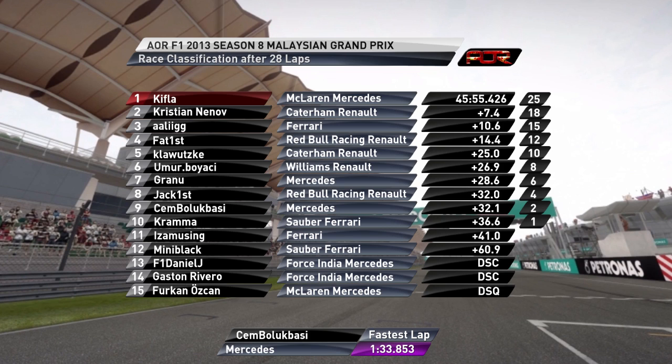It does look like the field has closed down a little bit on Kifla, though, in spite of Kifla's two-stop strategy. So it does look like it's a little bit closer maybe than it was in Australia. Alex comes home in third, only 3 seconds behind Kristian. Fat First comes home in fourth, 4 seconds behind Alex, with Klowitzki getting a very impressive P5, 25 seconds behind Kifla. Behind him was Boyasi in the Williams, who only finished 1.9 seconds behind Klowitzki. Very close finish there. Granu comes home in seventh, gets a very well-deserved 6 points after a tough Australia.